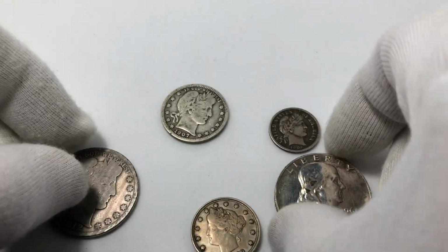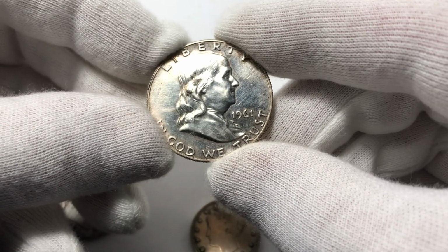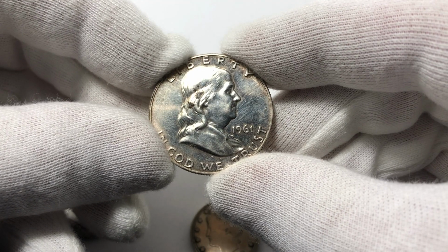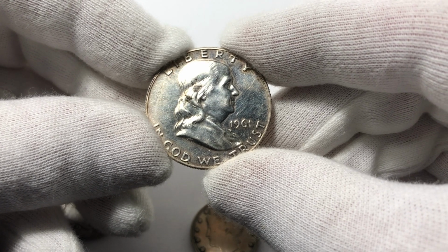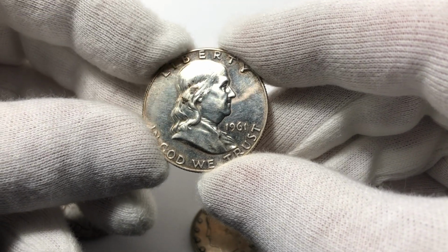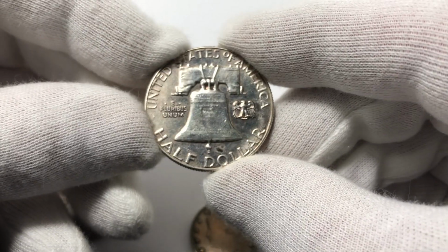Now the Franklin half dollar, this is a proof. It's super shiny, but man, when I was younger, I thought this was one of the ugliest coins. I don't think they did Benjamin Franklin any justice on the front of this coin. I much preferred the Kennedy half over the Benji, but now that I'm older, I really do appreciate the Franklin half, and I do like the Franklin half, especially if you can find one with some nice toning on it.